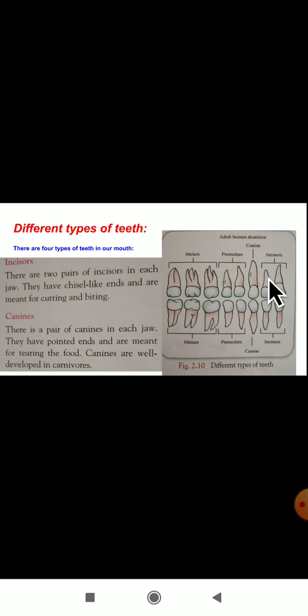These are, first one is the incisors, second one is the canine, next one is the premolar, next one is the molars, next one is the incisors. You can observe here again the lower part: incisors, canine, premolars and molars, upper and lower. We have the upper side also and the lower side also. We have these teeth in our mouth.